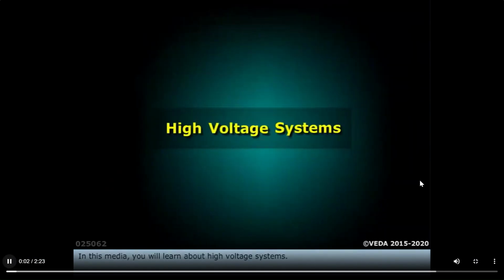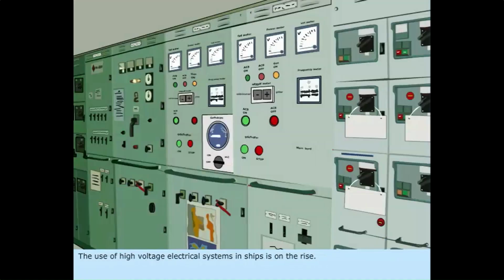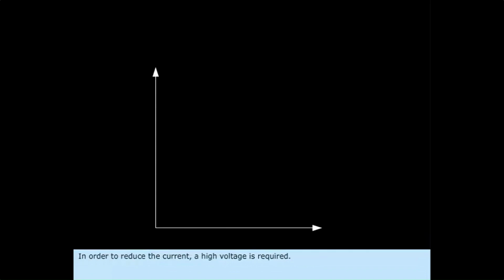In this media, you will learn about high-voltage systems. The use of high-voltage electrical systems in ships is on the rise. In order to reduce the current, a high voltage is required.